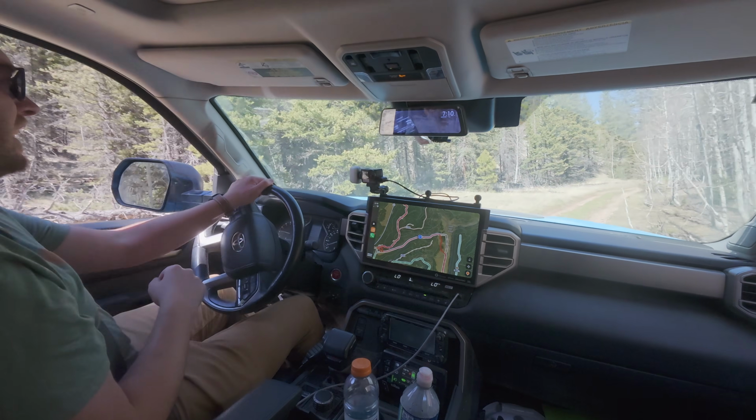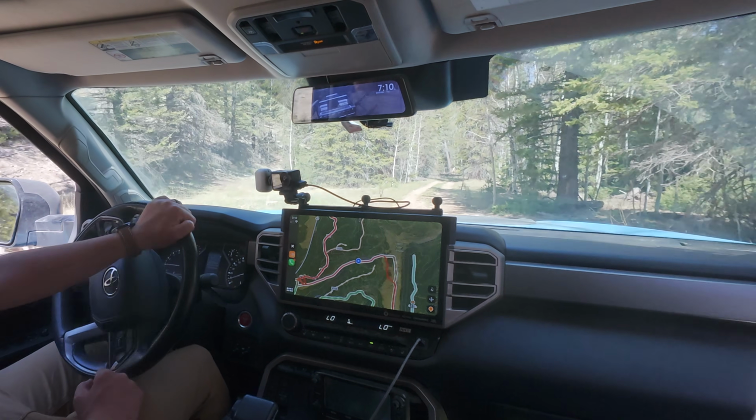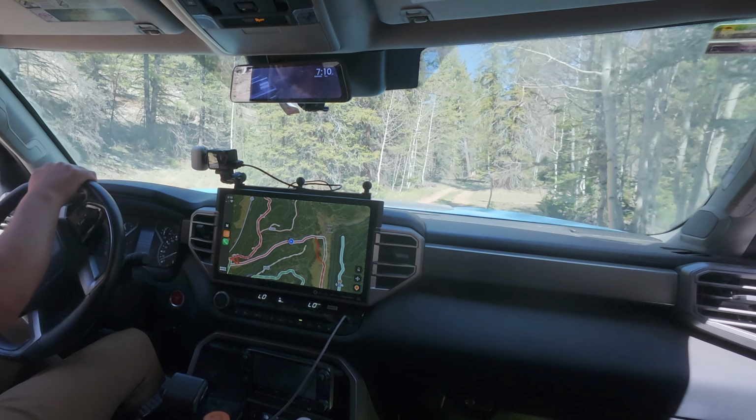That is the reason why I built my Tundra out the way I did, with the Alu-Cab on the back, because I wanted to be able to explore little side trails like this and be able to back out of them easily if necessary. Talking of which, I think I've got a tree blocking the road in front of me.